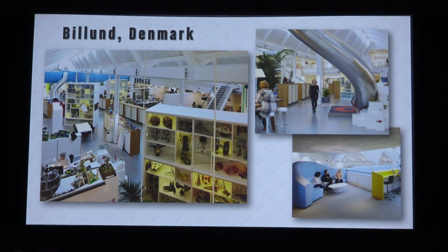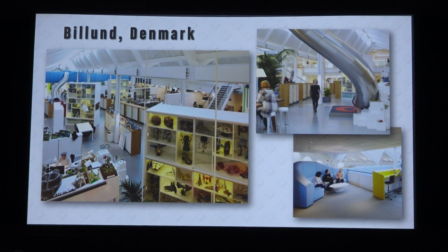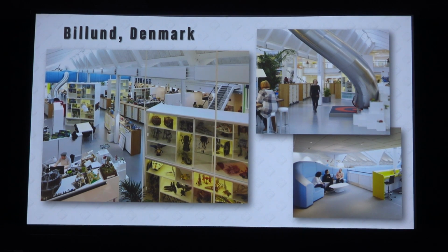Actually, in that top right-hand corner, that is a stainless steel slide. Wait, what? I thought it was just decorative architecture. No, that's a functioning slide. Instead of taking the stairs down, you can actually take the slide down. I've taken it many times myself.